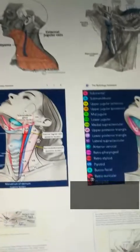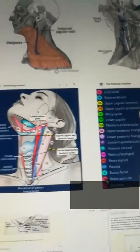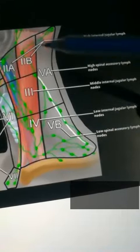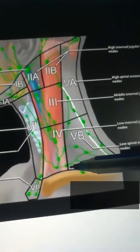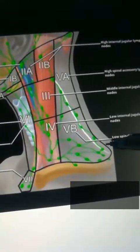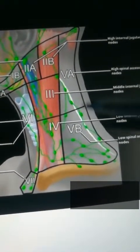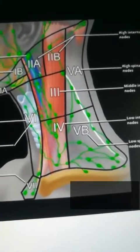Now comes the level 5. And the level 5 is also divided into 2 sub-levels. First of all, let's talk about its boundaries. Here you can see it's almost a pyramidal or triangular space. Its anterior border starts from the posterior border of the sternocleidomastoid, and the posterior border is the anterior border of the trapezius muscle. Inferiorly is the clavicle, and superiorly is the area between the sternocleidomastoid insertion and the trapezius muscle.